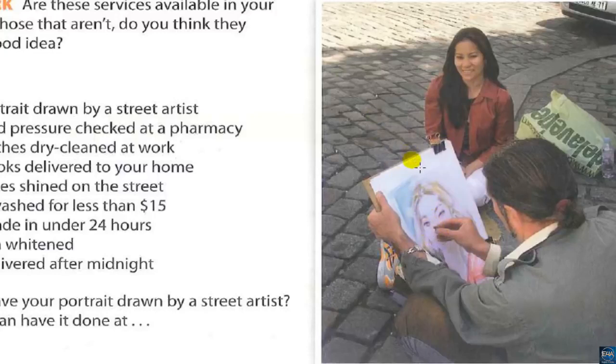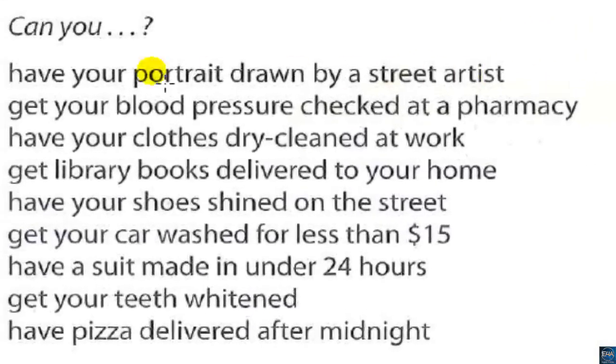Where are they? They are in the street. So, can you have your portrait drawn by a street artist? This is, of course, a conversation, pair work between you and your friend. A: Can you have your portrait drawn by a street artist? B: Sure, you can have it done next to Ain Shams University, in the street.